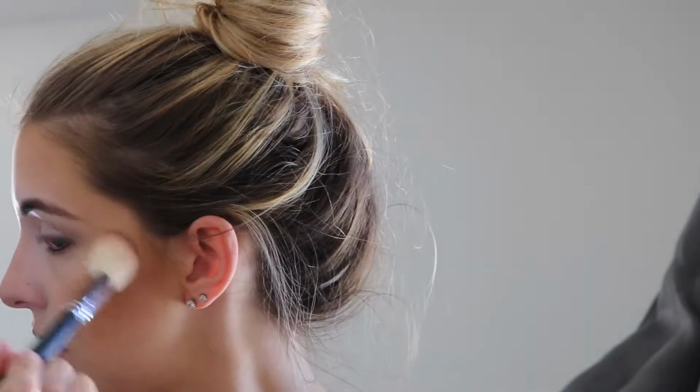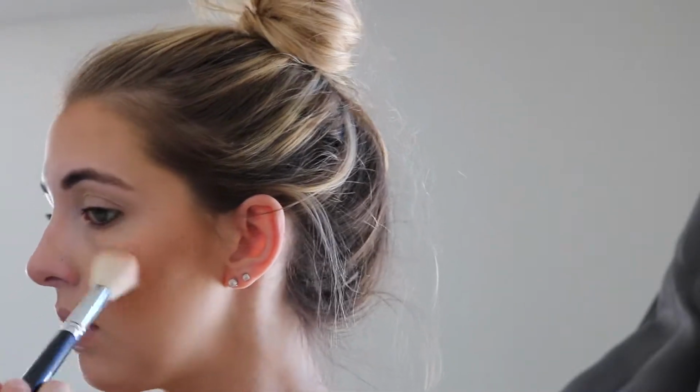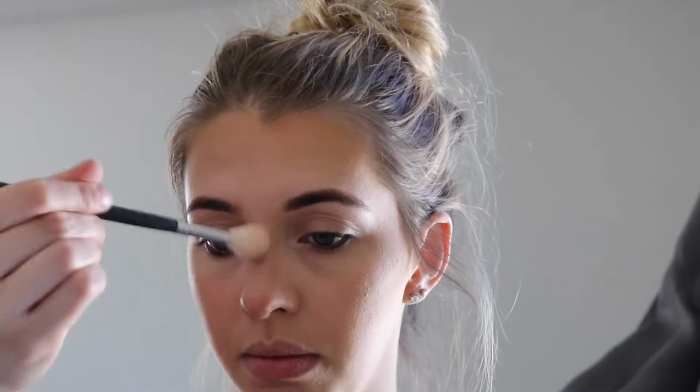I'm using a blush here. I didn't show the blush because it didn't show up very well and I didn't really like it very much. And then I'm using Becca Champagne Pop highlighter. You can't really see the highlight in this lighting because it's such natural lighting, but if I was in the sun, you'd be able to see it.